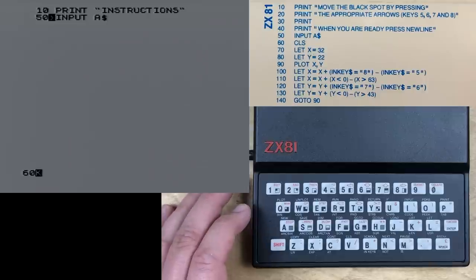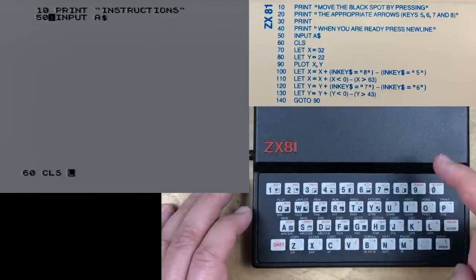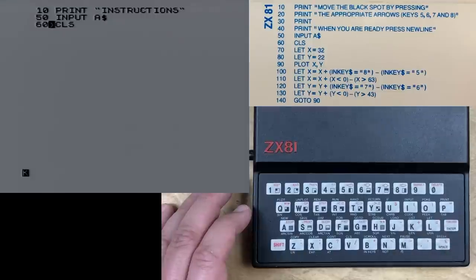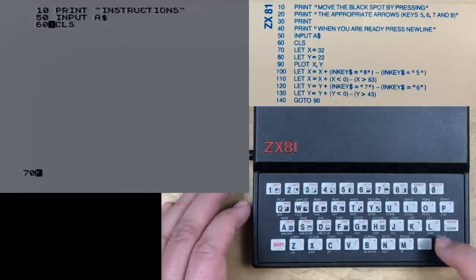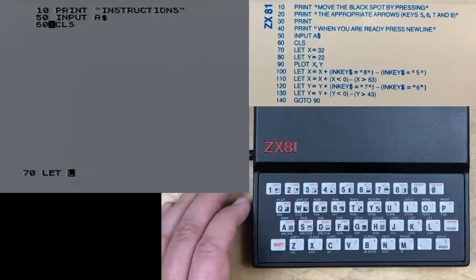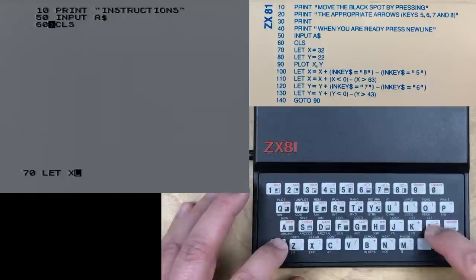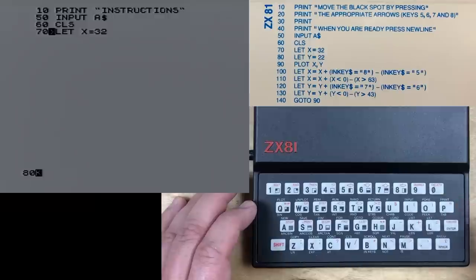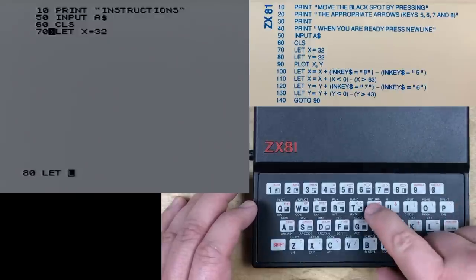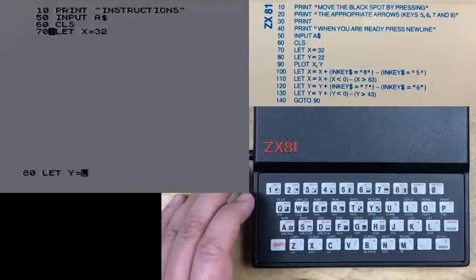Okay, where's CLS? Oh, good. So this Sinclair Basic only allows you to put one statement per line. Line 70. And like I was saying, it forces you to use the let command, but at least you only have to press the one button, L, and it fills in the rest for you. Let X equal 32. 80. Let Y equal 22.